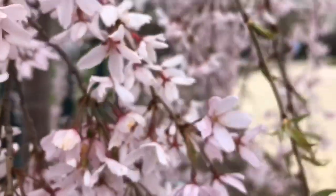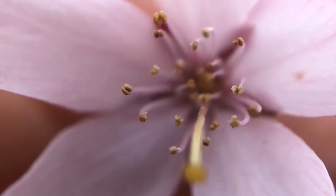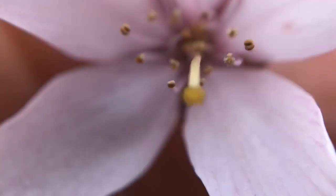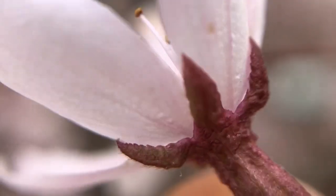If you'll bear with me, I'm going to switch to the macro lens. So using the macro lens, we can zoom in and really see some of the details of this flower. As I said, it has those five petals, very typical of the genus Prunus. And on the back side of the flower, you can see here it has these little leaf-like structures called sepals. And let's look at the front again.